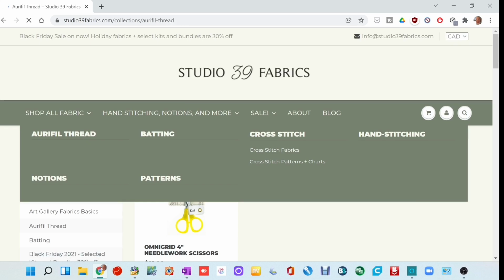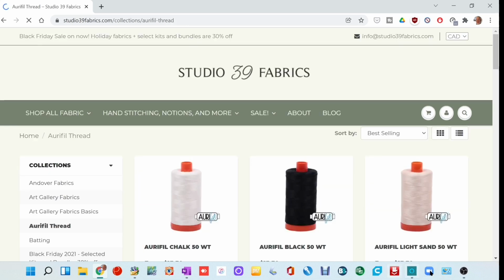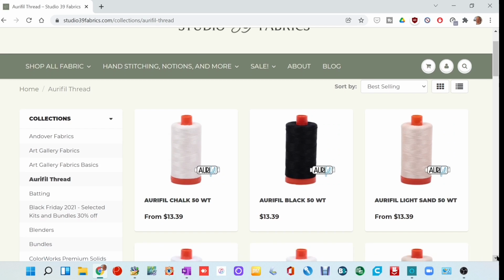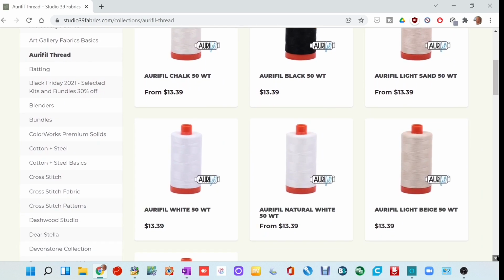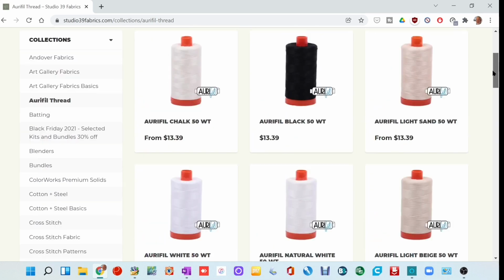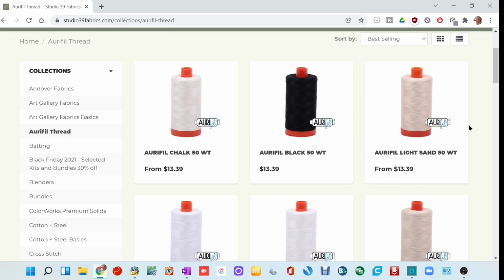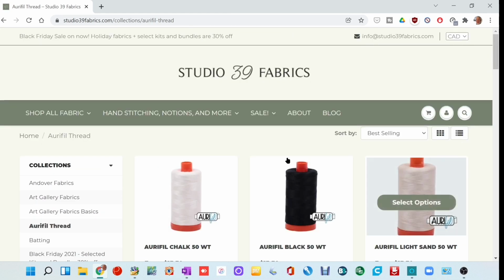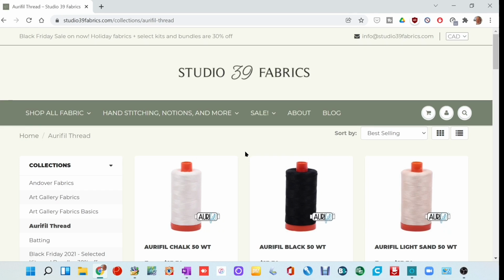Thread. Let's check out thread. Aurifil, 50 weight. Okay, $13.39. That's not bad. I pay about $14.99, I think, in my area, so that's okay. But again, not a lot to choose from. So this makes me think that this is a very small mom and pop online business, so they probably don't have the buying power that other people have.